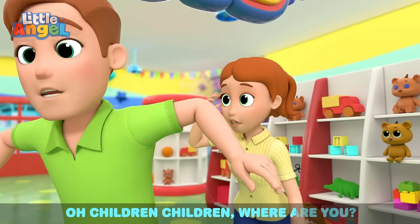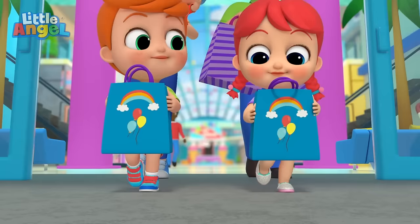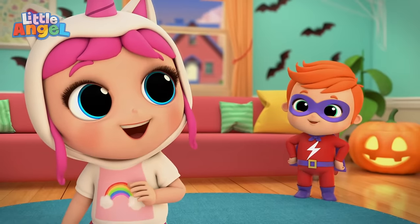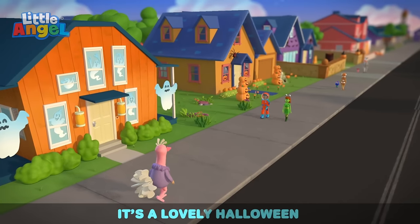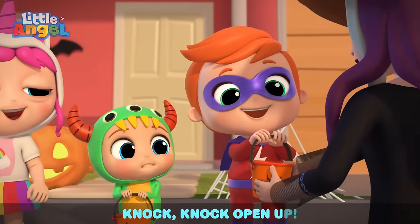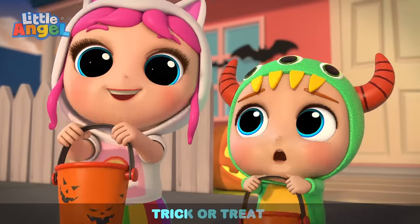Oh, children, children, where are you? Where are you? We're over here playing with toys, our favorite thing to do. Treat. Give us something good to eat. Trick or treat.